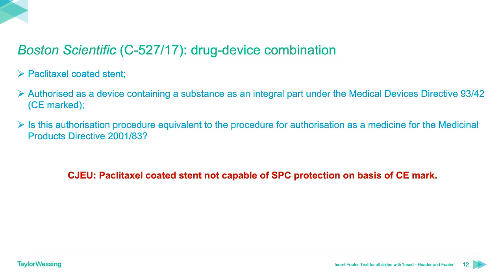The question related to whether an SPC could be granted to Boston Scientific for a stent having paclitaxel as an integral part. In particular, the court asked the CJEU if an authorization granted for a drug-device combination pursuant to Article 1.4 of the Medical Devices Directive has to be considered equivalent to a marketing authorization according to the Medicinal Products Directive, if the drug component has been examined for quality, safety, and usefulness by a member state authority for medicinal products in a procedure comparable to that in the Medicinal Products Directive.